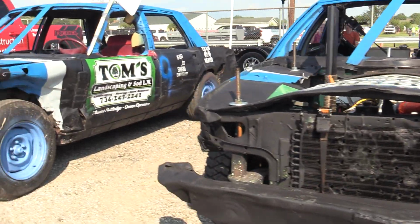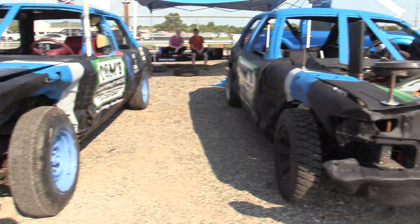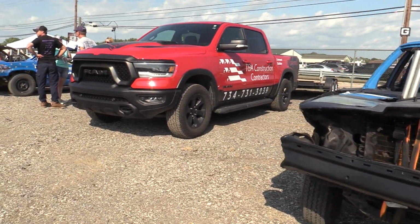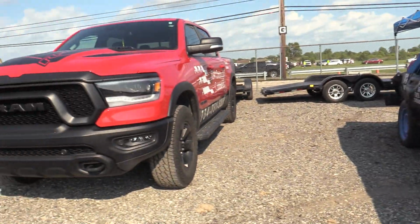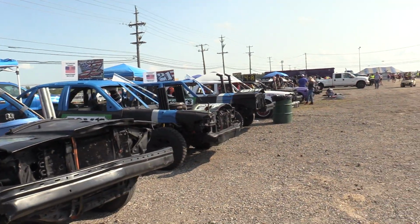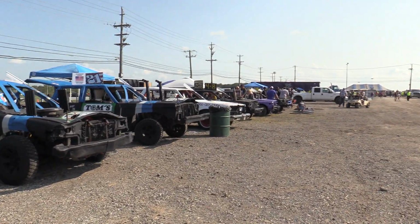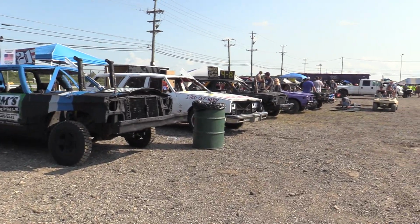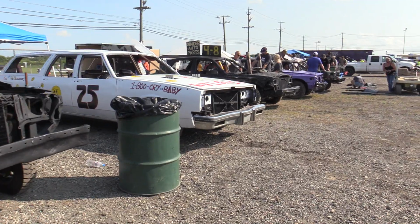What's pretty cool is there's actually a few ladies out here. It's pretty cool to see the ladies out here running. There's a few of them I've run into that are running. That wagon right there, that white one, it's her first time out. I'll actually go back and get a photo or video of it.